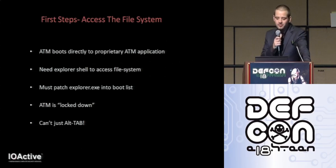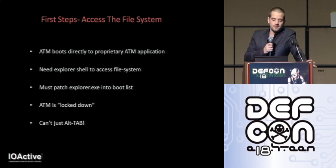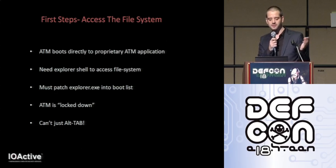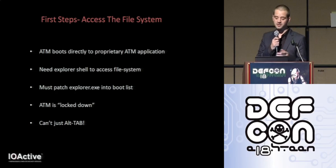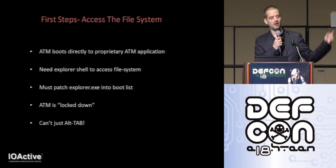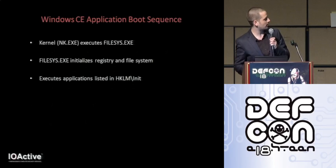So before we can even think about giving the guy from Terminator 2 a run for his money and actually start devising attacks, the first step is to be able to interface with the ATM itself, gain access to the file system, and then with access to the file system, we can pull the executables off to do some reverse engineering. Now, unfortunately, when the ATM boots, it boots directly to a proprietary application, so there's no Explorer shell. So we need a shell to make things easy, and originally I thought I could just naively plug in a keyboard and Alt-Tab, but that wasn't to be the case, of course. So to get a shell, we'll need Explorer to somehow execute at boot time.